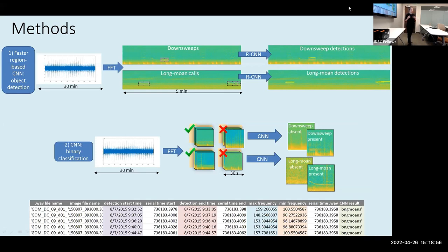So we'll say long moan or a negative, or a downsweep or a negative. So in total, I trained 4 separate networks. I trained 2 detectors for each call type with 2 steps. So 4 networks in total.